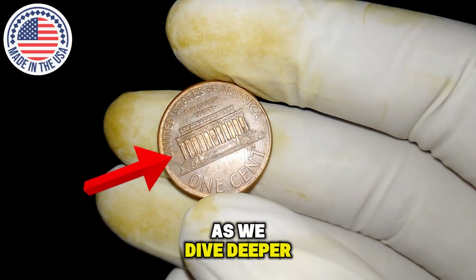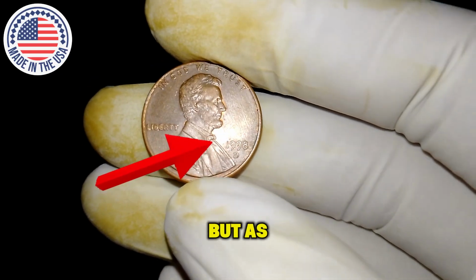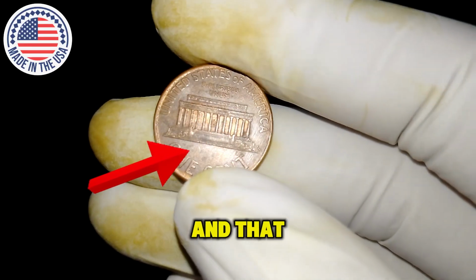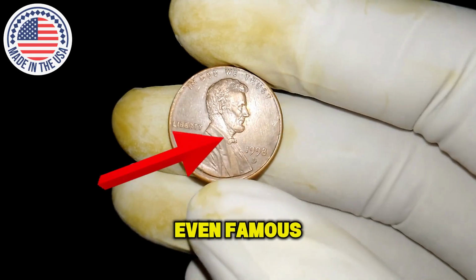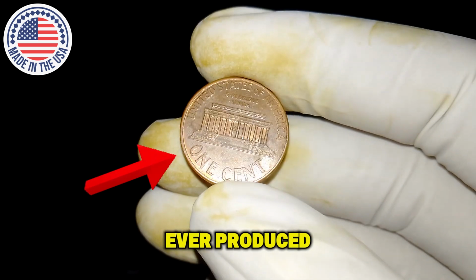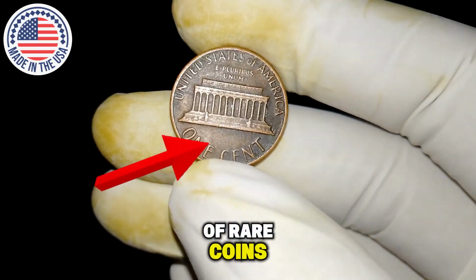And so as we dive deeper into the tale of this extraordinary 1998 D penny, we recognize it not only as a numismatic marvel but as a story of chance, rarity, and the human desire to own a piece of something truly special. And that is why in the grand halls of collectors, auction houses, and yes, even famous pawn shops, this coin will forever have a place of honor as one of the most remarkable mistakes the US Mint has ever produced.